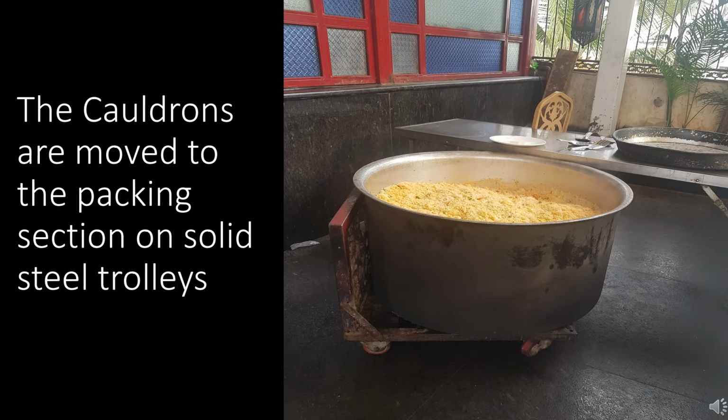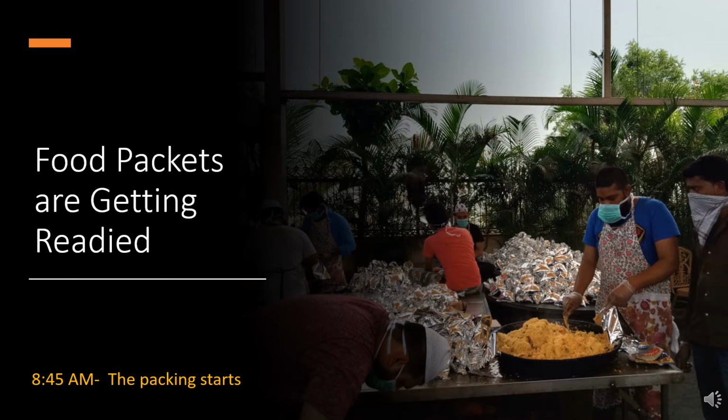Being a purpose-built kitchen, we have all the tools and equipment that are necessary to move the huge cauldrons around so that when the cooking is over, the cauldrons are moved to that area from where the food packets begin to be filled. As soon as the pilau starts to cool, the whole team gets engaged in packing the pilau into those clean silver foils that we have ready to be used for distribution.